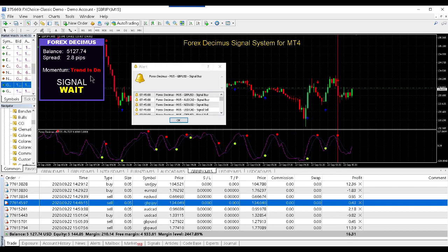Now it's going into some kind of consolidation. We have a really strong bullish candle. The stochastic is crossed, but it never did get really oversold.